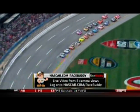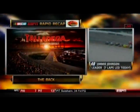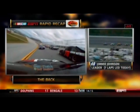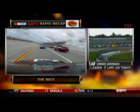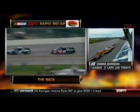And as we're watching live now, it is Jimmie Johnson out front, followed by Casey Mears. A different strategy, though, playing out. With the 5-Hour Energy Rapid Recap, let's get caught up on what's happened so far. Jimmie Johnson, early on with Denny Hamlin, went to the back. Yeah, he said, I'm going to stay out of this wreck. I'm going to get to the back and hang out with Denny back here, just try to avoid all the stuff that might happen early.